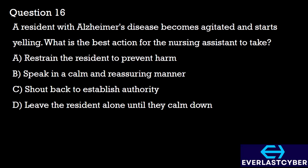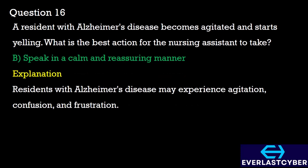Residents with Alzheimer's disease may experience agitation, confusion, and frustration. The best approach would be to remain calm and use a reassuring tone in order to help de-escalate the situation. That will be option B. Physically restraining the resident should be a last resort and it should only be done under a doctor's order because this can increase distress and agitation. Shouting back is not an option because this will likely escalate the situation and make the residents even more agitated. Leaving the residents alone as well could cause feelings of fear, abandonment, or increased confusion. So a calm, patient, and supportive approach will help to create a safe and comfortable environment for residents with Alzheimer's disease.